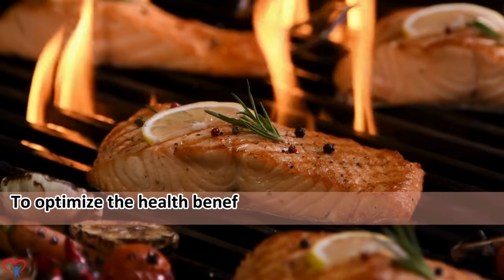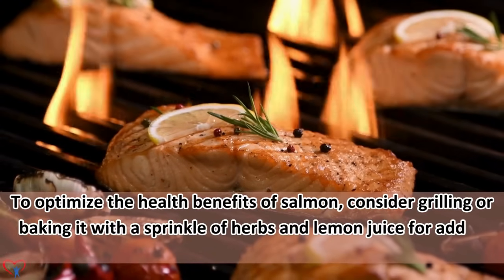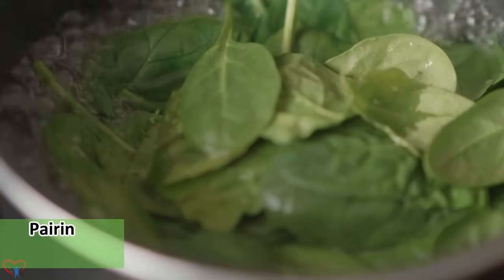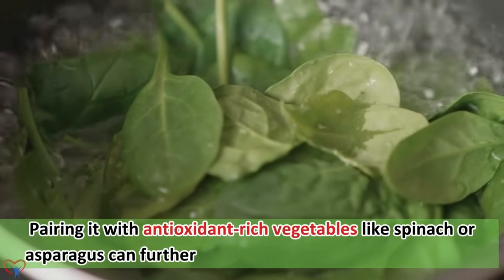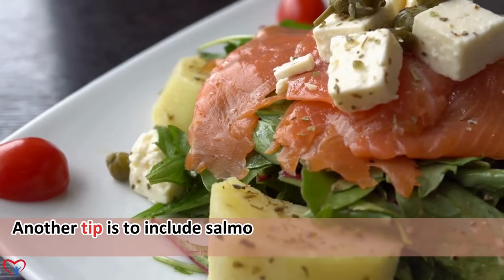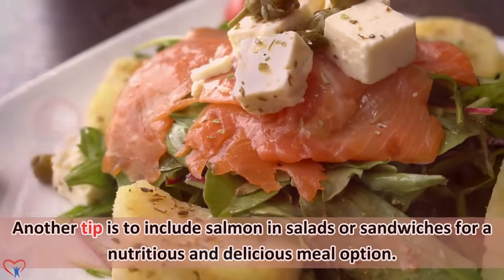To optimize the health benefits of salmon, consider grilling or baking it with a sprinkle of herbs and lemon juice for added flavor without excessive calories or sodium. Pairing it with antioxidant-rich vegetables like spinach or asparagus can further enhance its benefits for blood flow. Another tip is to include salmon in salads or sandwiches for a nutritious and delicious meal option.